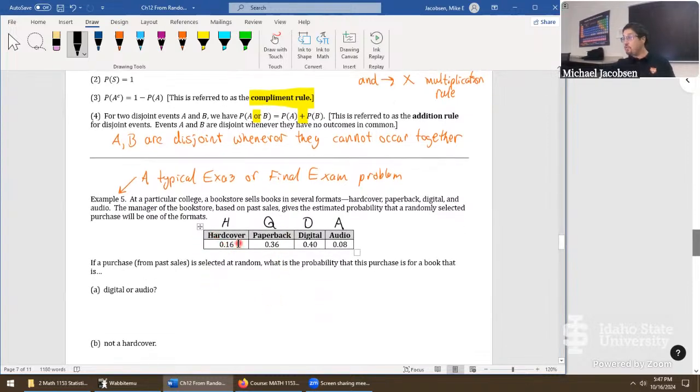Below is the probability of each one of those events. And now here's how the problem starts. It says, if a purchase from past sales is selected at random, what is the probability that this purchase is for a book that is digital or audio? Well, this one's not a hard problem. You would just take the digital probability and the audio probability and add them together. But notice once you've done that, you've made a pretty huge assumption. Also, if we're using the probability set function, we'd probably start off by writing it this way: probability of D for digital, I'll just literally write down the symbol or, and then A for audio.